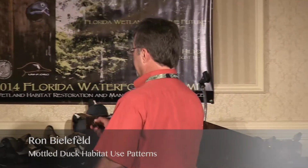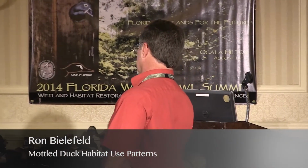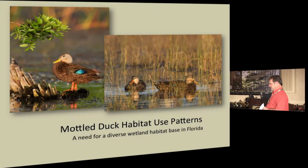Upper St. John's River Basin's been covered. Indian River Lagoon's been covered. We're going to be covering, I think, the Everglades coming up here after my talk. I am not going to talk about wetland restoration in a strict sense. I am instead going to talk about a bird, a duck, and a really, really cool duck, at least to a guy who's been working with the bird for almost 20 years.